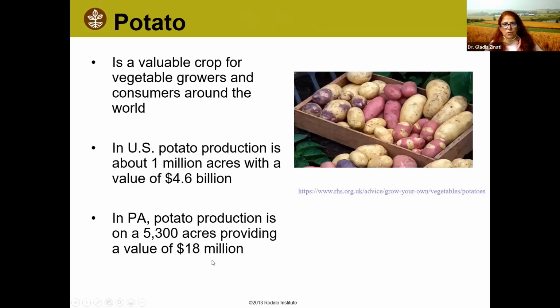So why potato? Because potato is a valuable crop, and it is important not only for consumers, but also for growers. In the US, potato production is about 1 million acres, and it provides a value of 4.6 billion. In Pennsylvania itself, the production is over 5,300 acres, and that provides a value of 18 million in cash.